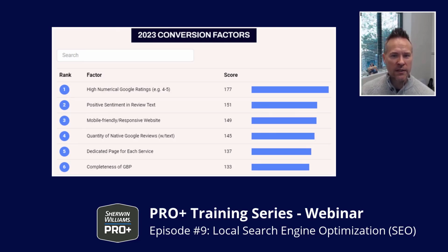And I specifically want to focus on 3 of the top 4. Number 1, you can see here, high numerical Google ratings. So here come those Google ratings again. Can't emphasize enough how important your Google ratings are. High numerical Google rating, and you can see the score is a lot bigger than these other choices here. So that tells you that not only is it number 1, but it's number 1 by a pretty wide margin.